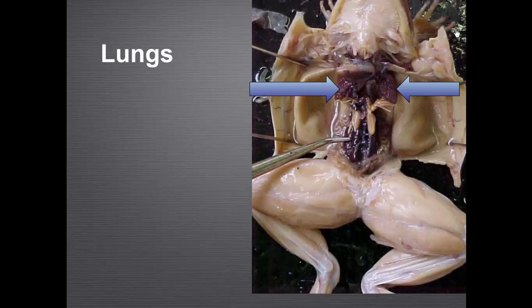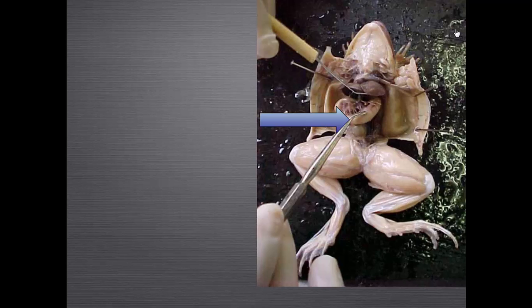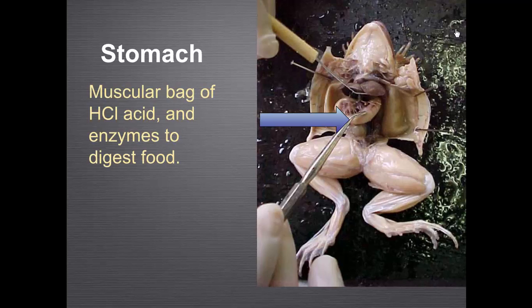Brian? Lungs? Yep, lungs. Both sides of the heart, they're spongy, kind of reddish a little bit, depends on the frog you have. Their job? Annabelle? They take in oxygen. Yep, taking in oxygen, also helps to release carbon dioxide. Anthony? Stomach. Yep, stomach. It's on the frog's left side, just under the liver. Function? Well, it digests food, has hydrochloric acid in it, produces chyme, all those things.